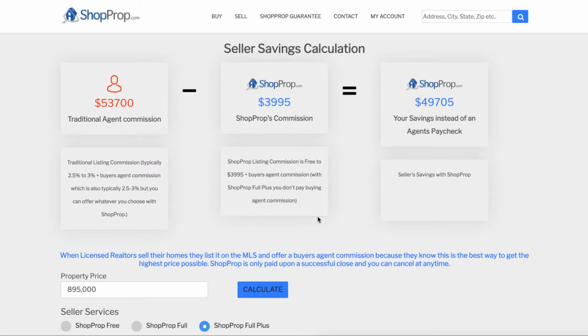Finally, a buyer came through ShopProp, came directly to us. And because the buyer came directly to us, when we operate in ShopProp Full, it means we're representing the buyer and the seller. But when we do that, we don't take the buyer's agent commission. The buyer offered $870,000, but the good news is that the seller only had to pay a total net commission of $3,995. They had a savings of $49,705 in that situation.